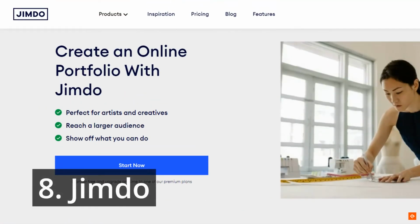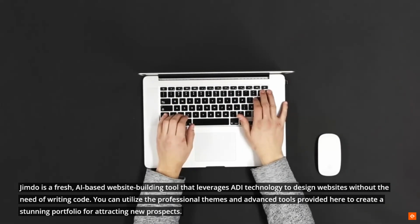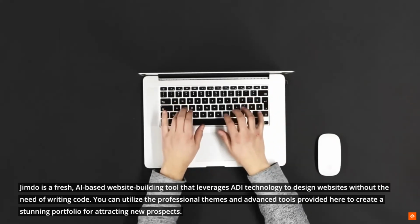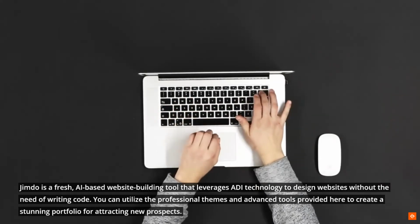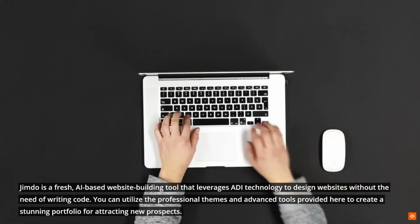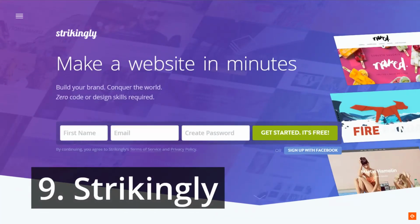8. Jimdo. Jimdo is a fresh, AI-based website building tool that leverages AI technology to design websites without the need of writing code. You can utilize the professional themes and advanced tools provided here to create a stunning portfolio for attracting new prospects.